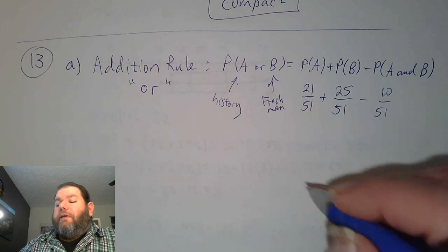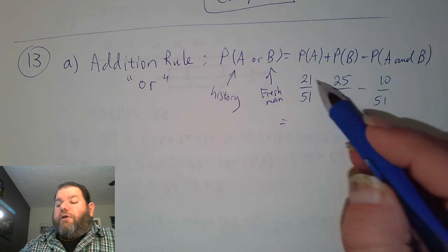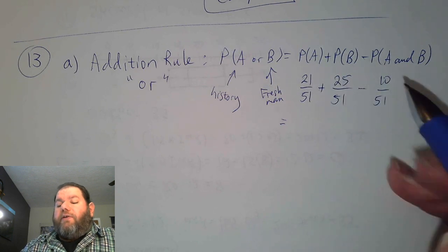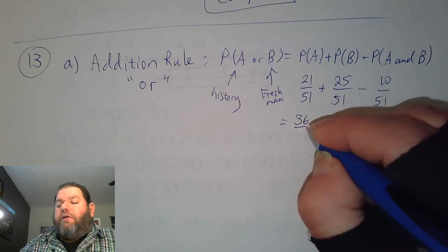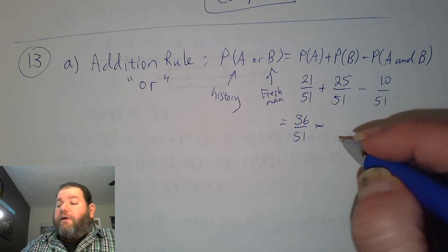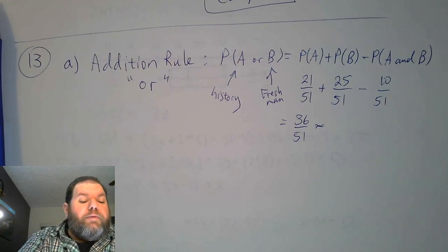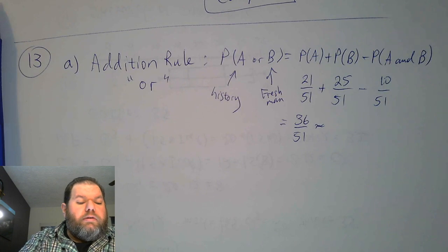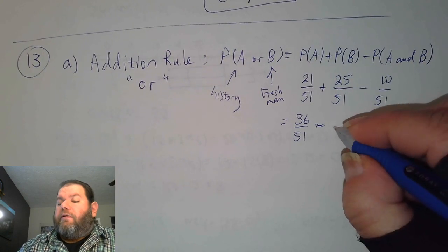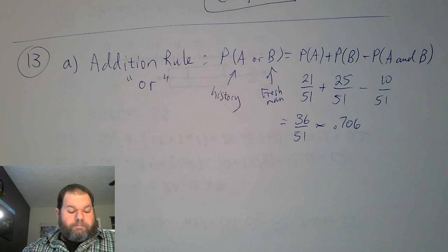Y'all are on top of this. So now we combine these together. 21 plus 25 minus 10. So it's 46 minus 10, 36 over 51. And at that point, if we want to make that into a decimal, that's fine. 36 divided by 51 comes out to be about 0.706. Okay.